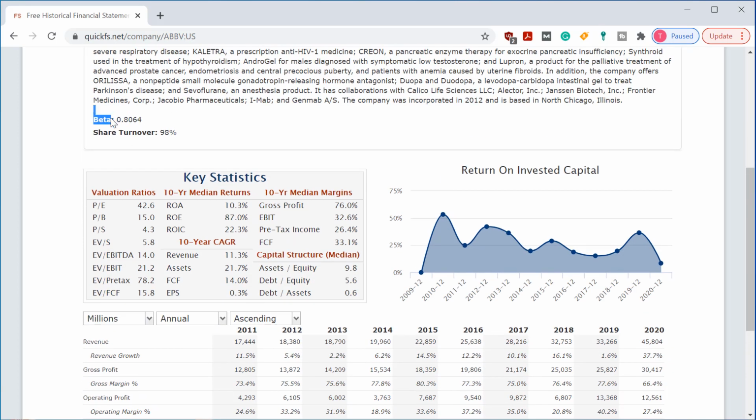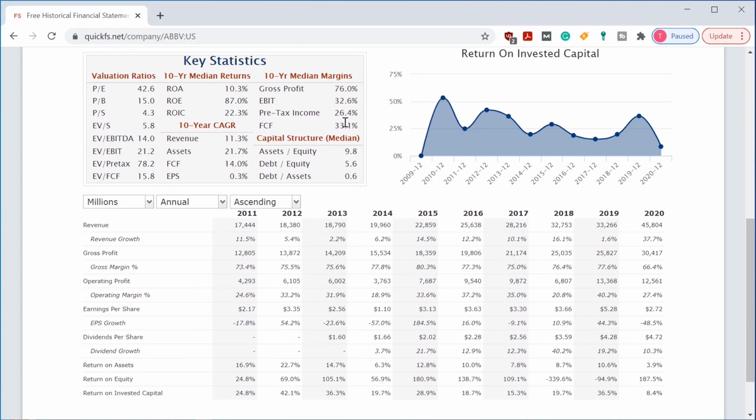So let's dive in next to beta. Beta is less than 1. That's always a good sign. It's at 0.80, not as low as I'd like. I'd like it closer to 0.5 or 0.7. And the share turnover is right near 100%, so it's going to trade very similarly to most S&P 500 stocks.